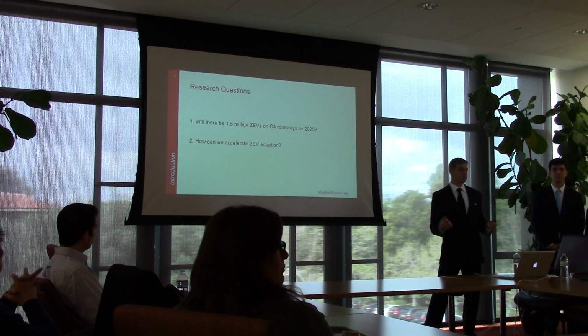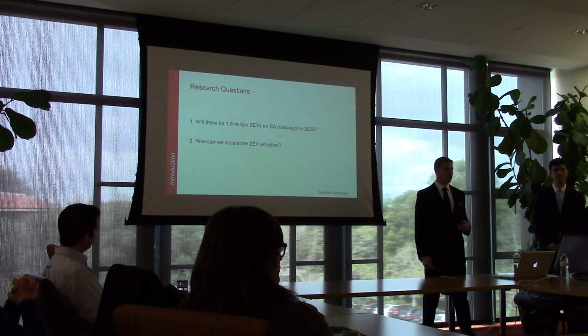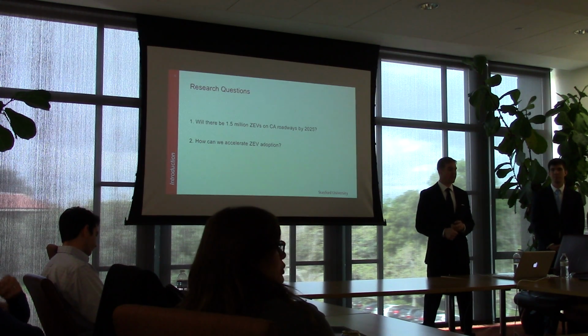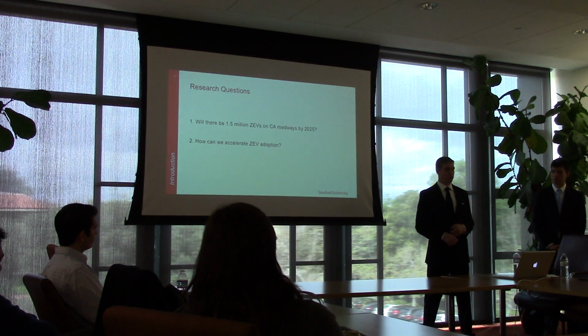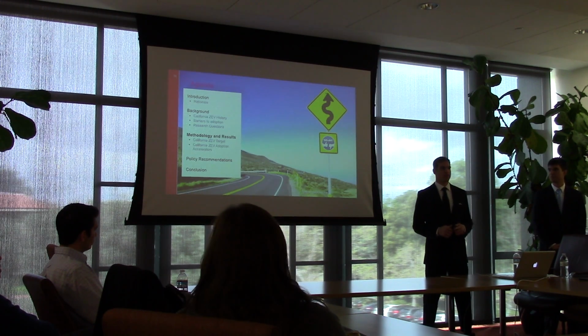Which brings us to our research questions. Now, we had 2 research questions throughout our project. The first one is, will there be 1.5 million zero-emission vehicles on the road by 2025? And the second one, how can we accelerate ZEV adoption, regardless of whether or not we have 1.5 million vehicles? And I'm going to turn it over to Brian, and he's going to discuss our methodology and results.